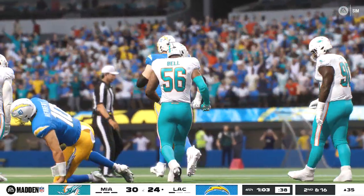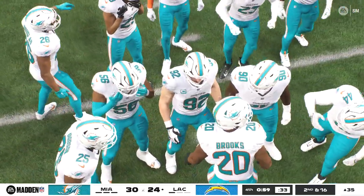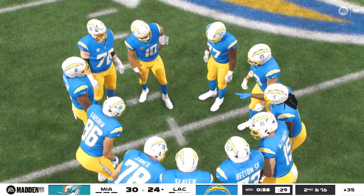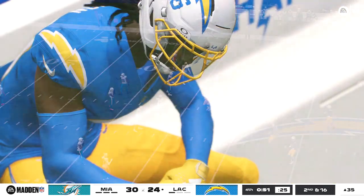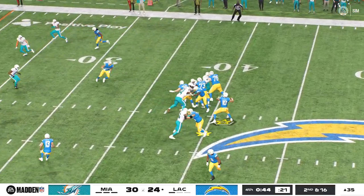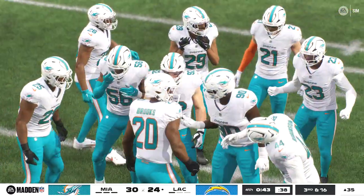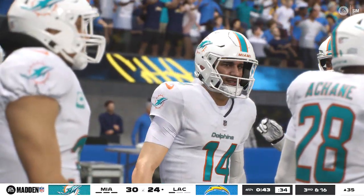Certainly hasn't been their best game in terms of rushing the passer, but you find yourself with a lead here in the 4th quarter. No better time for that pass rush to come alive and see if they can close this game out. Now on 2nd and long. From the gun, it's Herbert. Throw here down the field. Will fall. Incomplete.